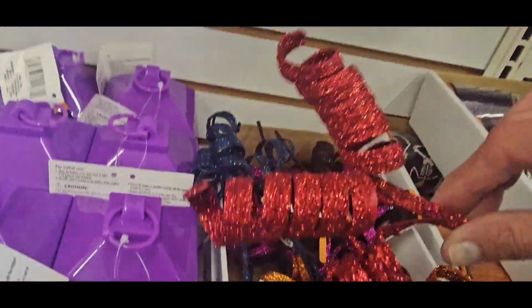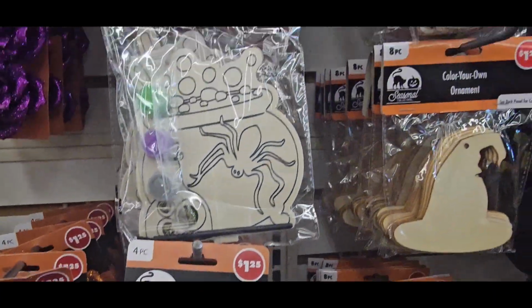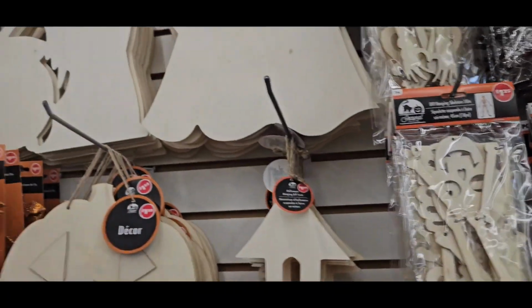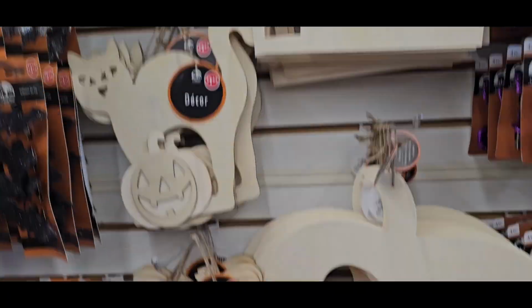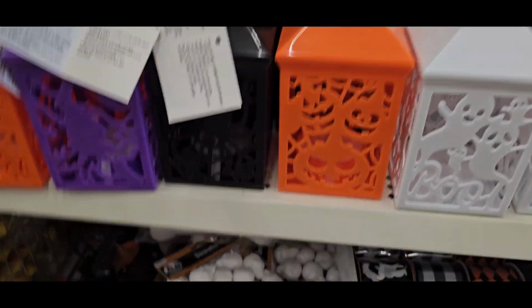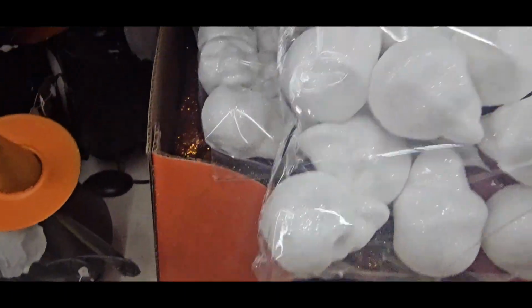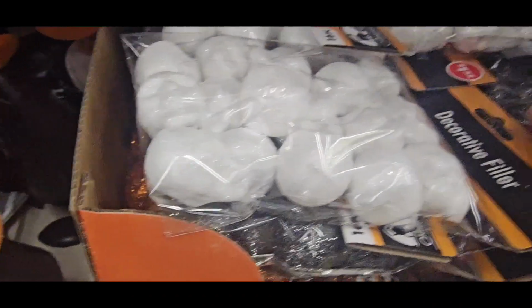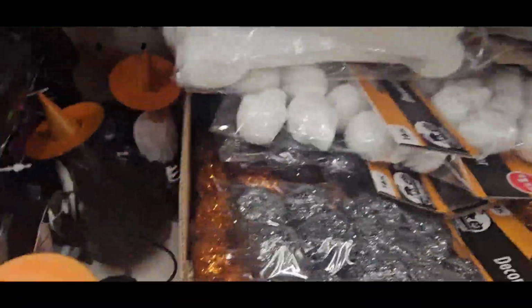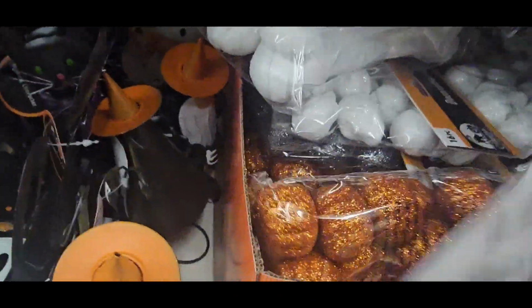These pretty little pigs, which I done showed them. Got the roses this year. And they got the lanterns. Okay, these are 16. These are white glittery skulls. And they also got it in the black and silver glitter. Orange, you get 16 of the orange pumpkins or the purple.